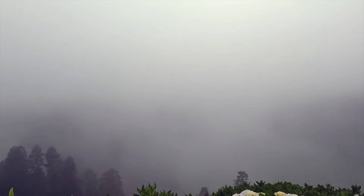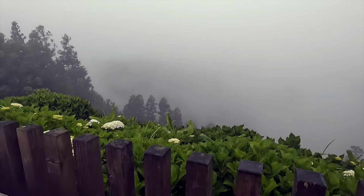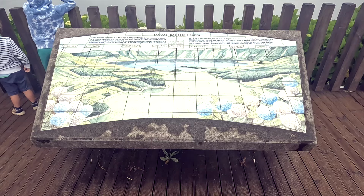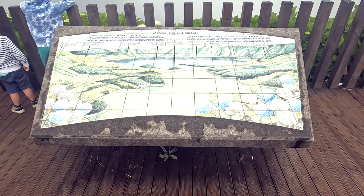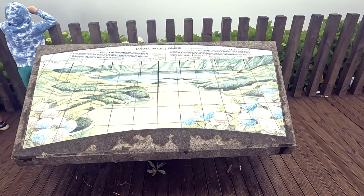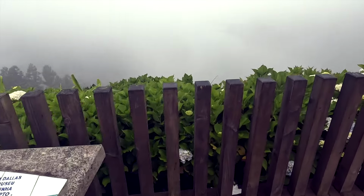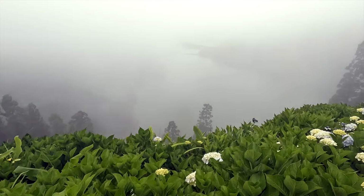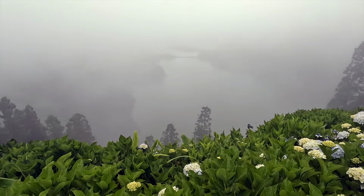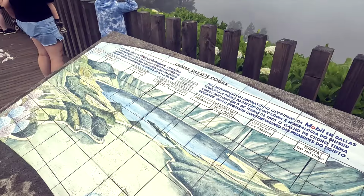So this is the two lakes at Sete Cidades. There's the blue lake and the green lake. And the legend is that there was a princess and a shepherd that were in love, and they were kept apart, and they were so upset about it that the princess cried blue tears and the shepherd cried green tears into separate lakes, and even now they're still separated. I also love that this is presented by Mobil Oil.